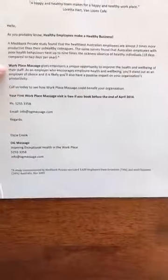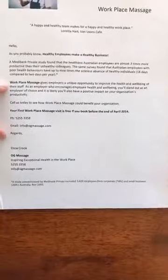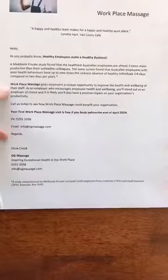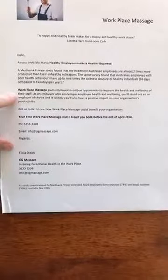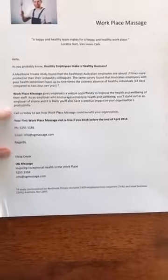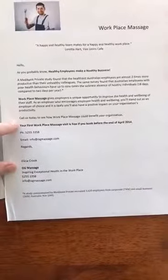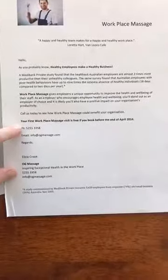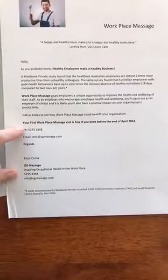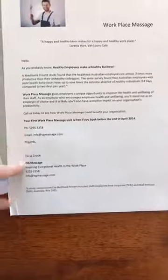Workplace massage gives employees and employers a unique opportunity to improve the health and well-being of their staff. As an employer who encourages employee health and well-being, you'll stand out as an employer of choice, and it's likely you'll also have a positive impact on your organization's productivity. Call us today to see how workplace massage could benefit your organization. Your first workplace massage visit is free if you book in by the end of April 2014, blah, blah, blah.